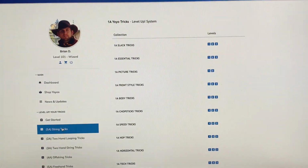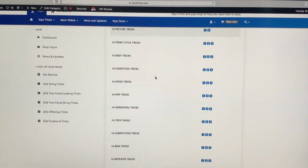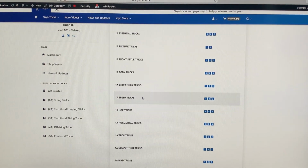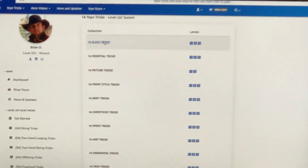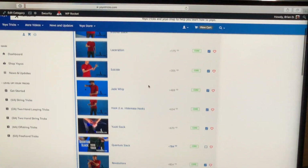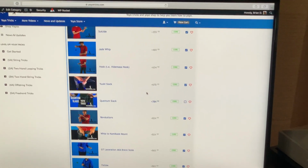So I've clicked the 1A string tricks. And now these are broken up into recognizable trick categories. If you want to get into horizontal tricks, you can do that, or speed tricks, or chopsticks, or whatever. Maybe you're really interested in upping your own personal level with slack tricks. You're just thinking, oh, I know a lot of tricks, but I didn't really get into that. Well, you just go to the slack tricks level, and you can see, again, we've got 3 levels. We've got all the core tricks that you want to learn. Oh, look at this. This is one that I haven't learned yet, quantum slack.